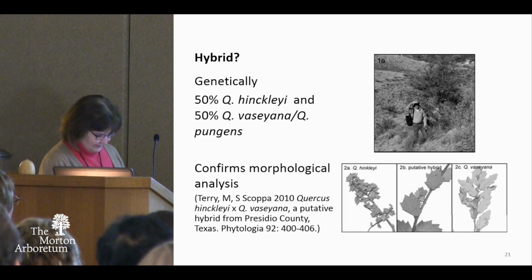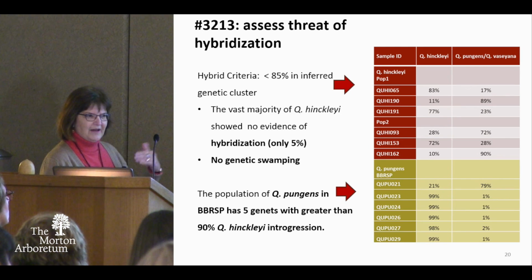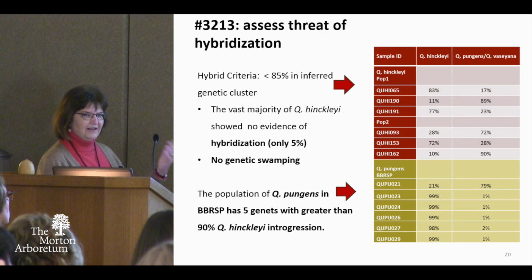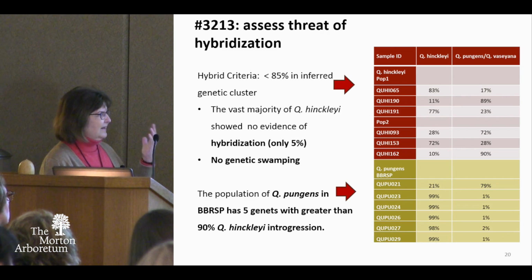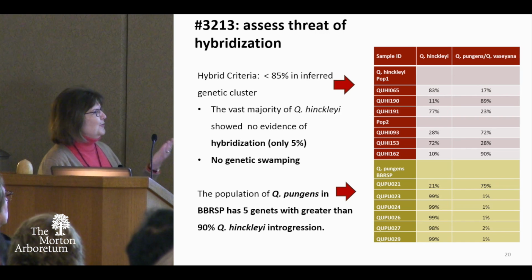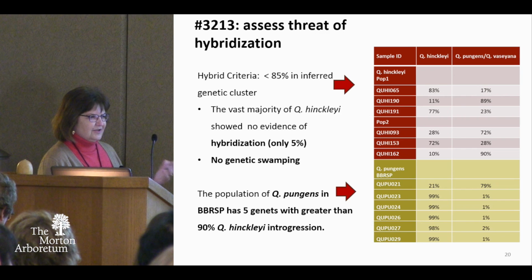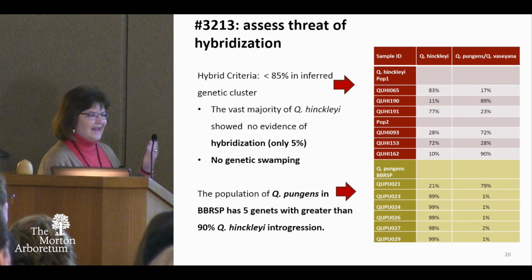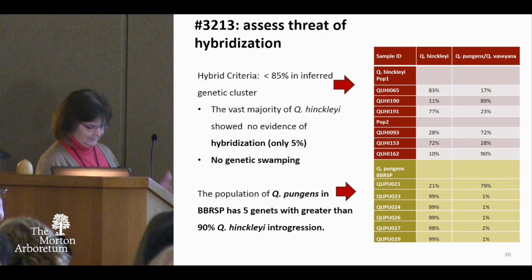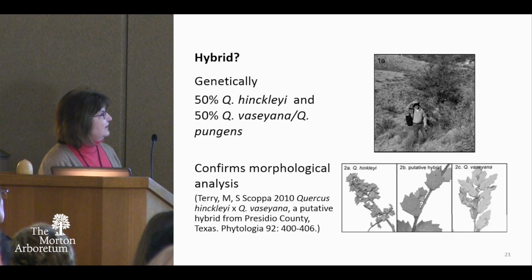And it seems like they are actually acting as a repository for some of the genetic material of Hinckleyi, which fits in with what everybody else is saying here too. But also from a conservation standpoint, it makes you consider protecting habitat, not just a species, because there are things going on that you don't realize.